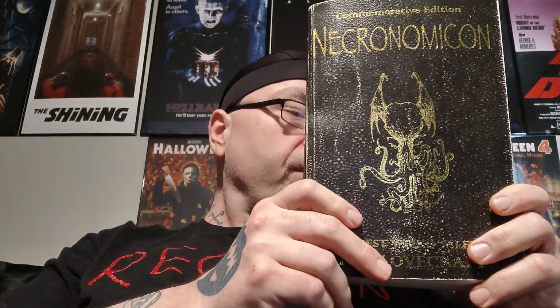I'm not sure if this is the entire library of all of Lovecraft's works, but there's definitely a lot of stuff in here. I remember you've got Herbert West: Reanimator in here, and At the Mountains of Madness, and so on and so forth. So I'll keep my eyes out, but for right now, I think this is a pretty good deal.